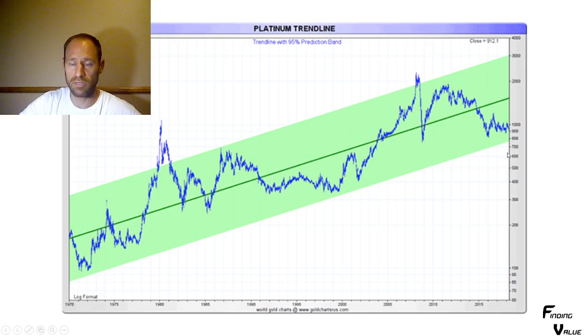I loaded up on silver too. So down here, buy, and then when it was coming back up, I was buying like a madman in the 700s. We're in the 800s now. It's still an incredible buy. But I wanted you guys to know this 95% confidence band. We're at the bottom of the band. I think we're going to go higher over the next couple of years. Obviously, I can't predict the next 6 months, but I think precious metals in general are going to go higher.